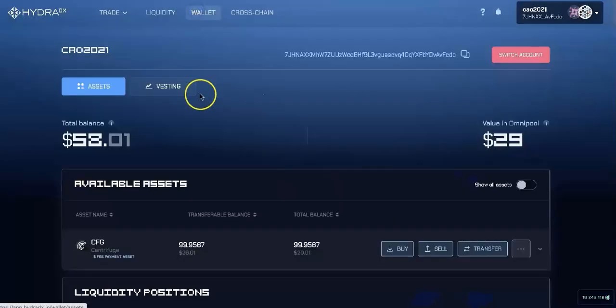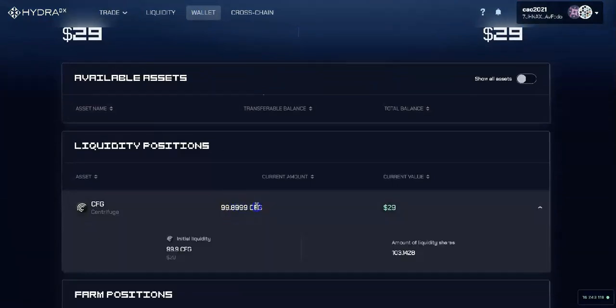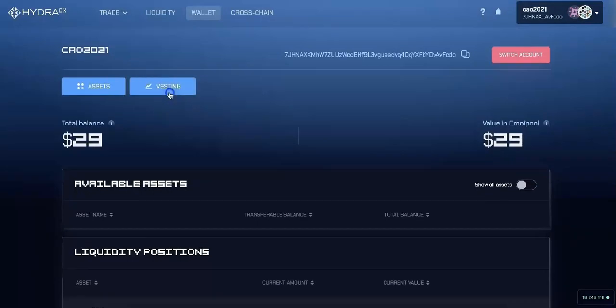So I submit that. Now I provide some liquidity in the HydraDX, and you can see that right now. And I can earn some actual fees because right now the CFG doesn't have staking or other utility. And so this would be the first one, but there will be more in the near future. We'll keep you updated.